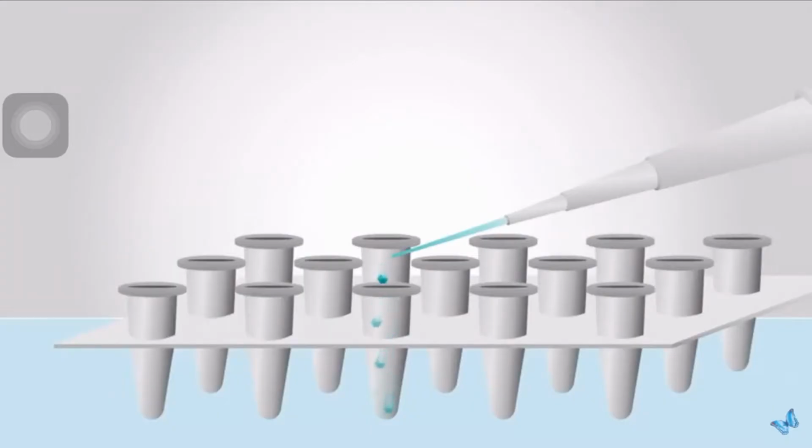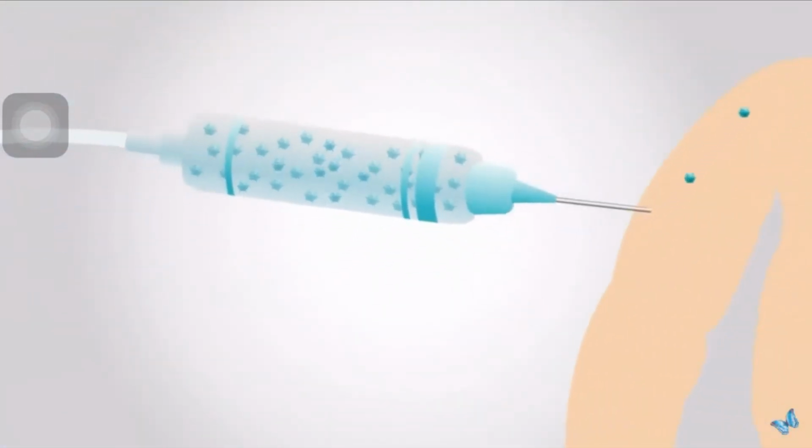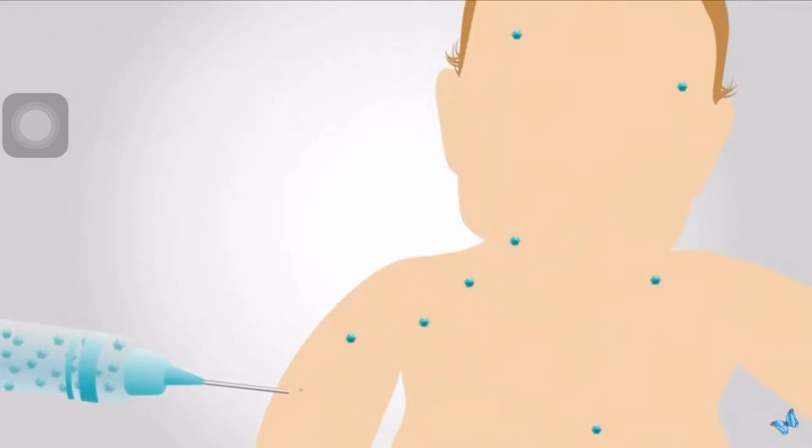In gene therapy, scientists can do one of several things depending on the problem that is present. They can replace a gene that causes a medical problem with one that doesn't, or add genes to fight or treat the disease. Or they can turn off the genes that are causing the problems.